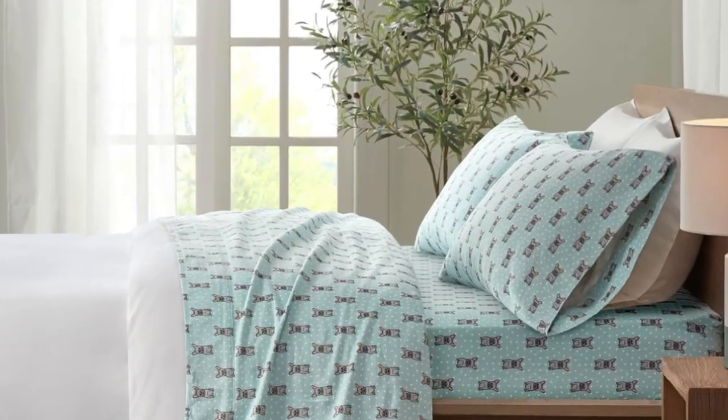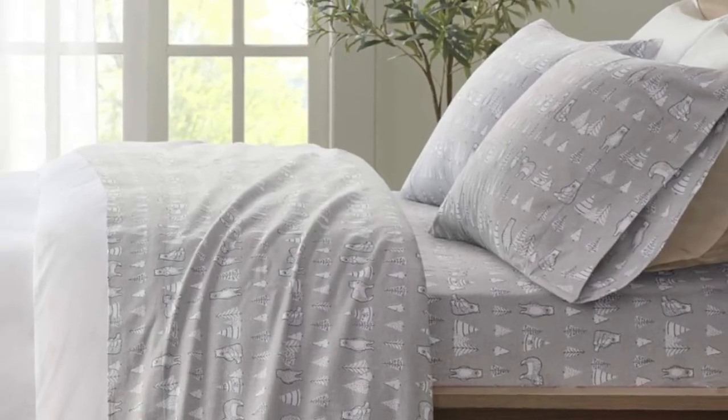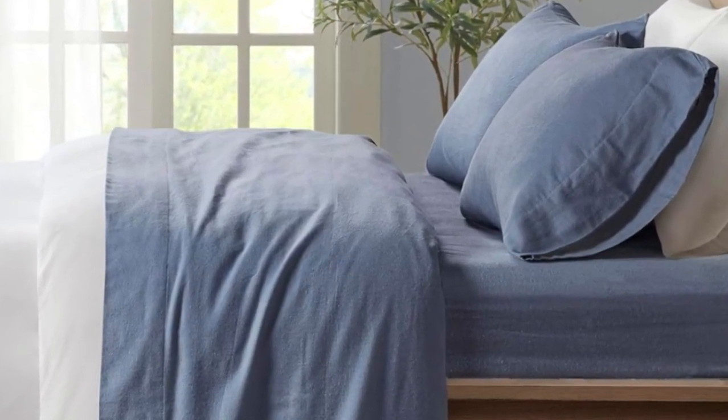If your aim is coziness while sleeping, the mission is accomplished with this set from True North. During testing, we observed the high quality of these sheets and noted they were extremely soft and offered a cozy feeling that's perfect for long, cold winter nights. Though, if you're a hot sleeper, the feeling might be a bit too cozy.